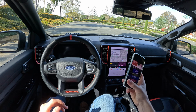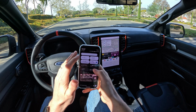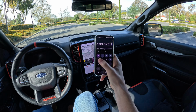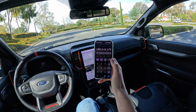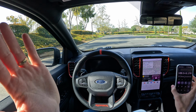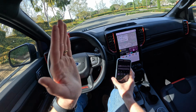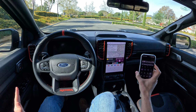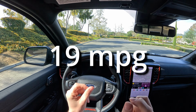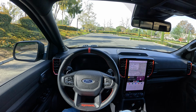Tacoma. So if we do our calculations, 5.179 gallons went in, bring up the calculator, 103 miles traveled divided by that 5.179 is giving us 19.37 miles per gallon. And technically speaking, the Tacoma got just enough to round up to 20, but this is going to have to round down to 19. Just know that if you're watching this video, they were within 0.3 or so miles per gallon to each other. So very, very close, virtually identical.